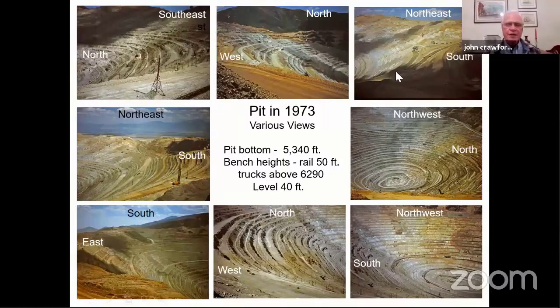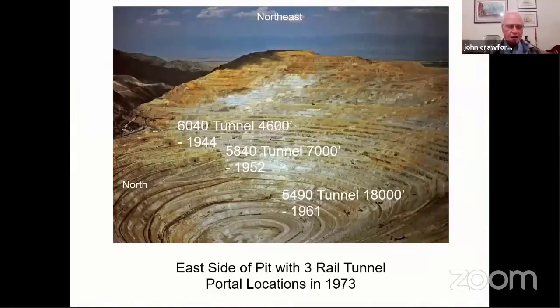This area up in here shows the layout of the truck operations, which started in the late 1963. This will give you an idea of the layout. This is again a picture of 73, but it shows rather nicely where the 5840 tunnel from 1950 that began in 1952, and then the 5490 tunnel.